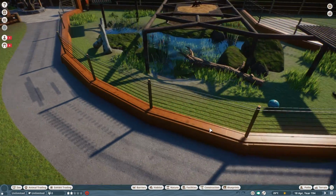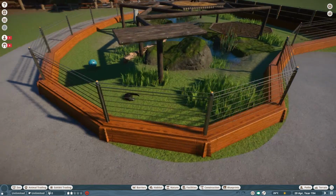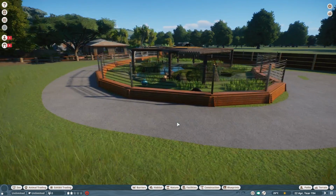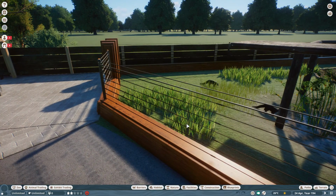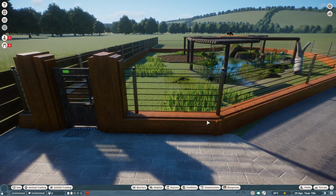I had to manipulate the barriers just a tiny bit to make sure it all fitted together, but I think that looks really nice actually as a bottom to a barrier. I think it looks a bit different, a bit unusual, a bit unique. So that's what I'm all about here, trying to come up with new ideas to do these things. Because when you're building habitat after habitat, especially when you use the same barriers a lot of the time, it's very easy for them to all look the same. So part of the challenge of playing the game is to come up with new ideas and ways of making the same things look slightly different.